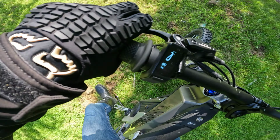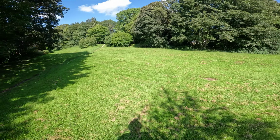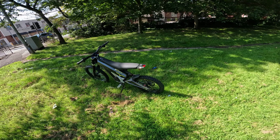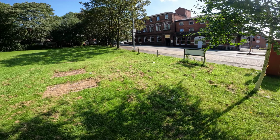And that, ladies and gentlemen, is a little run I like to do from Chesterton there into Newcastle Town. Not a bad little run that.